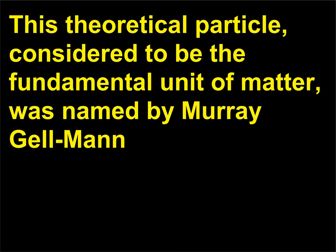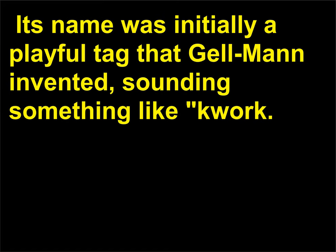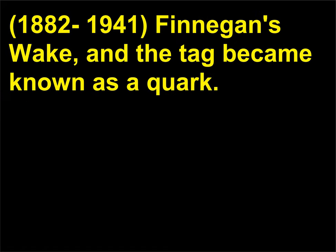How did the quark get its name? This theoretical particle, considered to be the fundamental unit of matter, was named by Murray Gell-Mann, 1929, an American theoretical physicist who was awarded the 1969 Nobel Prize in Physics. Its name was initially a playful tag that Gell-Mann invented, sounding something like quark. Later, Gell-Mann came across the line "three quarks for Muster Mark" in James Joyce's 1882-1941, Finnegans Wake, and the tag became known as a quark.